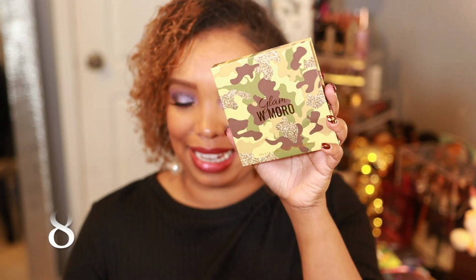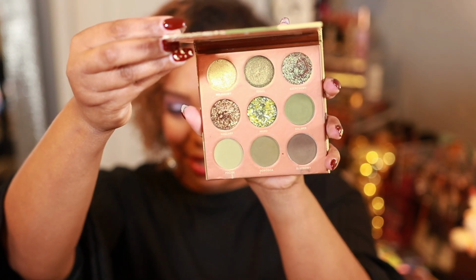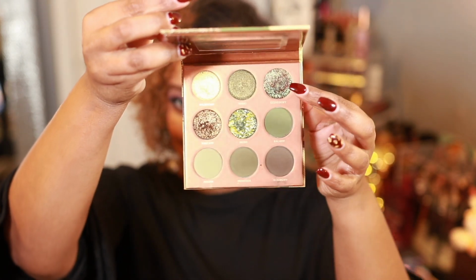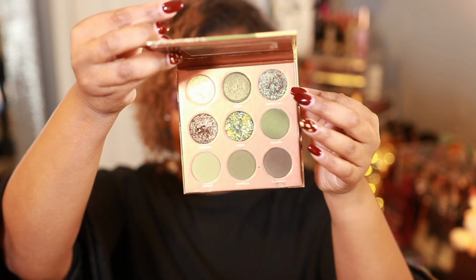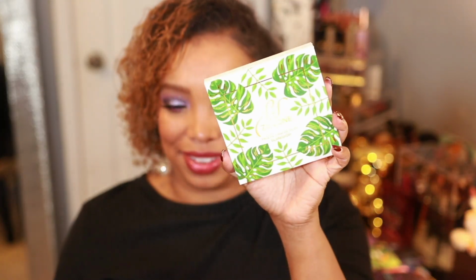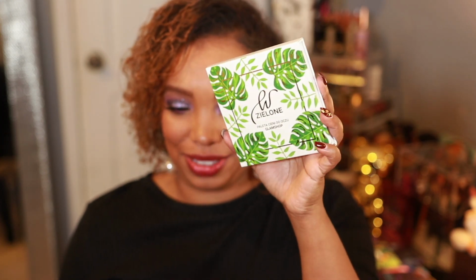All right, next up, I have a palette I would definitely purchase again, and this is the Camo Glam. This is easily one of my favorite palettes of the year. It is super beautiful, really grungy greens, and I would definitely purchase this palette again. You also get the fun marble shades, and look at that duochrome here at the top. I would definitely purchase this particular palette again. Next up, we have the Xenon Palette. I would definitely purchase this palette again.